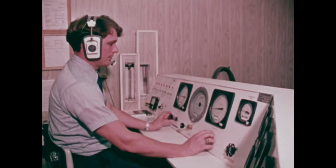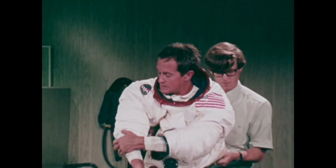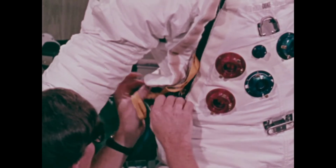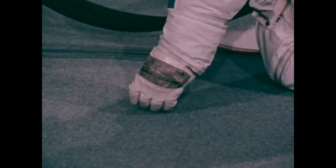The fit check is done in 2 parts. First, the inner suit is worn. It does look like it's up higher. Adjustments are made, and later in the day, the astronaut dons the 2 pieces, now put together as one totally integrated suit. It is here that the suit is finally accepted or sent back for additional changes.